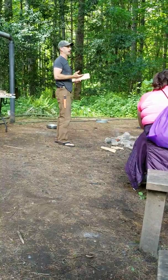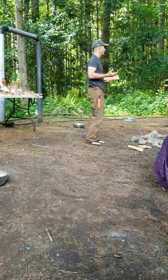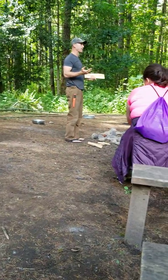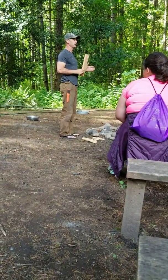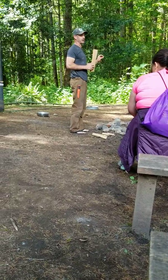Fire is a chemical reaction. You guys haven't taken chemistry, but you all know what chemistry means. You know what chemical reaction means. So fire is actually a chemical reaction, and all three of those things have to be present at the same time in the same place for fire to happen.